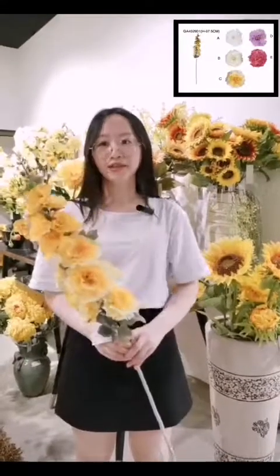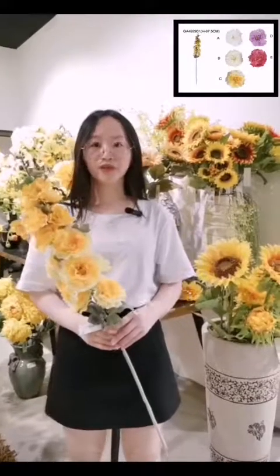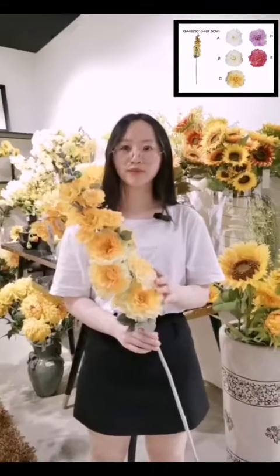Today, I'd like to share with you this item, artificial hollyhock. The flowering period is from February to August, and this item has special flowers and the petals open naturally. As you can see, the flowers are growing in rows. It's like a relay race. Dense blooms fill the whole flower branches.